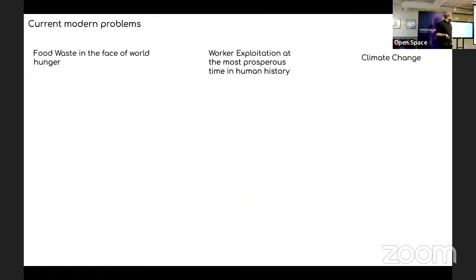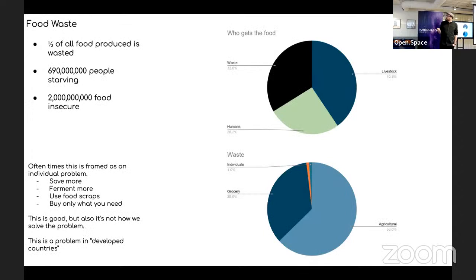Okay. Now the less fun part. These are the current problems facing us within the food system that technology, I think, can help and should help and will help. Basically, food hunger, worker exploitation, and climate change. To understand food waste: a third of all food produced globally is wasted. And the stuff that's not wasted, most of it goes towards livestock. And we, as humans, get a very small amount, something like less than 30%. Most of it's for feeding cows or going in the garbage.